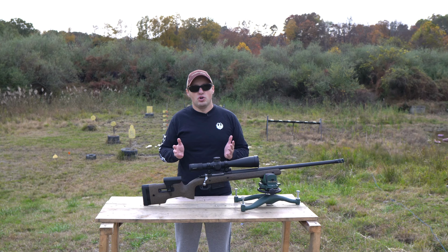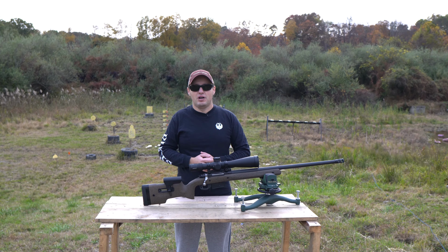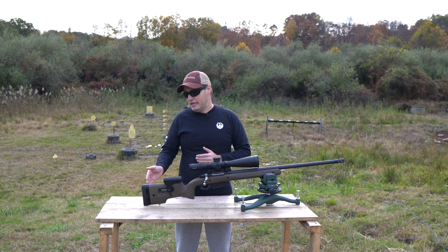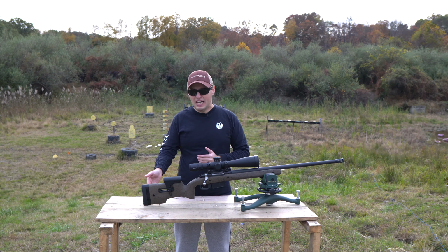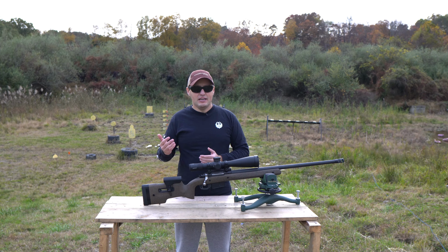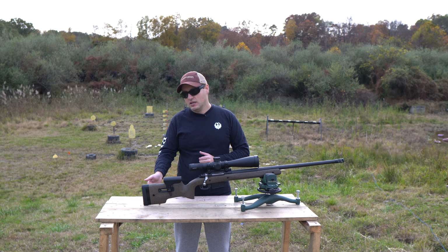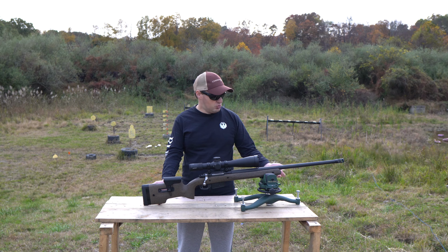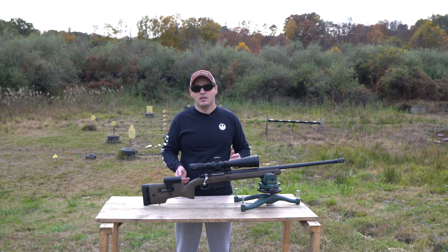The stock is also adjustable for comb height and position, similar to what you find on the Ruger Precision Rifle. To adjust the length of pull, it takes a bit more work and you'd use spacers between the stock and the rubber butt pad, and you would add additional spacers. And it's adjustable between 13 and 14.5 inches depending on the number of spacers that you're using. The stock also has 2 swivel studs and it also has quick detach points on the gun as well.